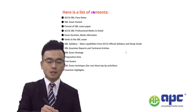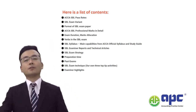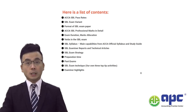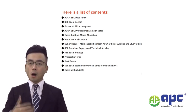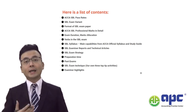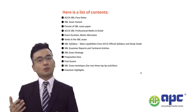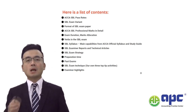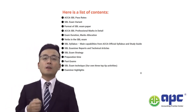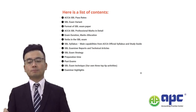Now, this paper is relatively difficult because it's absolutely different from other papers in the ACCA journey. I would say that markers are quite generous indeed in awarding you marks if you can explain something related to the case, related to the requirements that are given to you. However, a lot of students fail this paper simply because they wrote too much unneeded information.